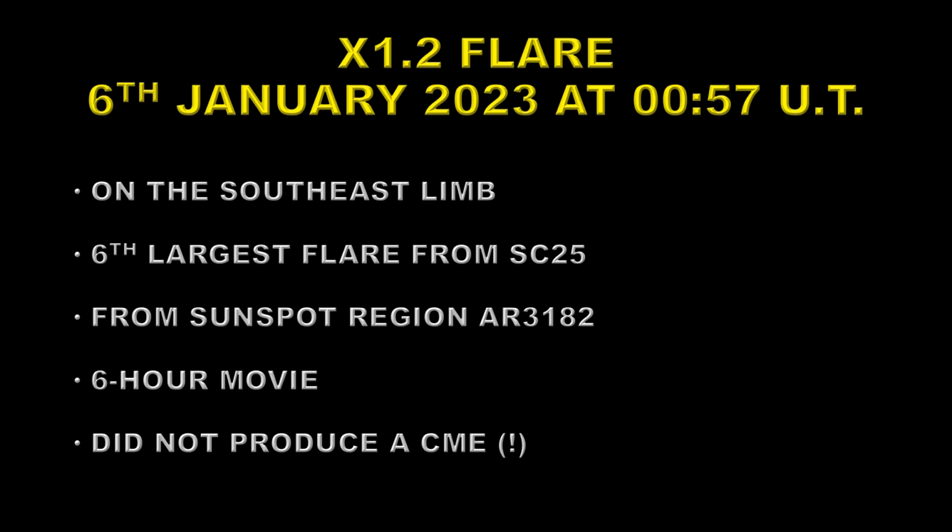The first flare was an X1.2 flare on the 6th of January of 2023 at 0057 UT. It was on the southeast limb. That made it the 6th largest flare of solar cycle 25 so far. It was from sunspot region numbered AR 3182. I'm going to show you a 6-hour movie of each one of these flares. And interestingly enough, it did not produce a coronal mass ejection.